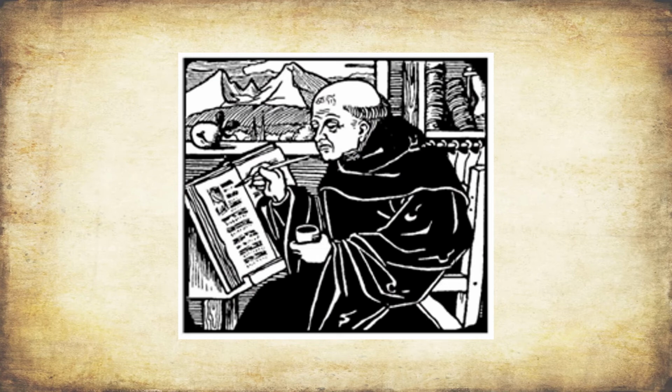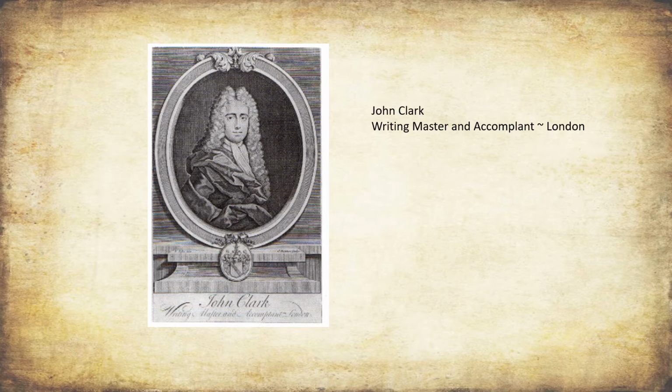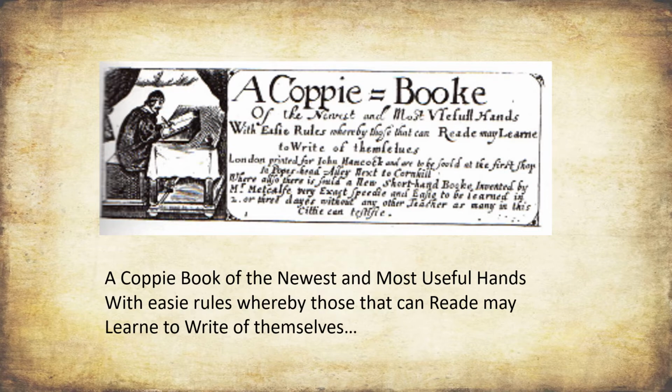Let's take a look at penmanship. In the 1600s, penmanship developed in the monasteries, and there were as many styles of handwriting as there were authors. Fast forward to the colonial era, and writing masters were hired to teach handwriting. They taught their students with copybooks.